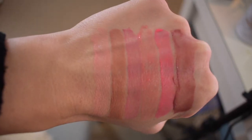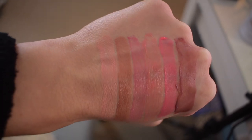Let's go straight into the hand swatches and lip swatches, and I can't wait to show you guys all of these colors on. Okay, so let's go over the hand swatches. We're going to go with the newest shades first. So from left to right, the first shade we have is Chic Beige.